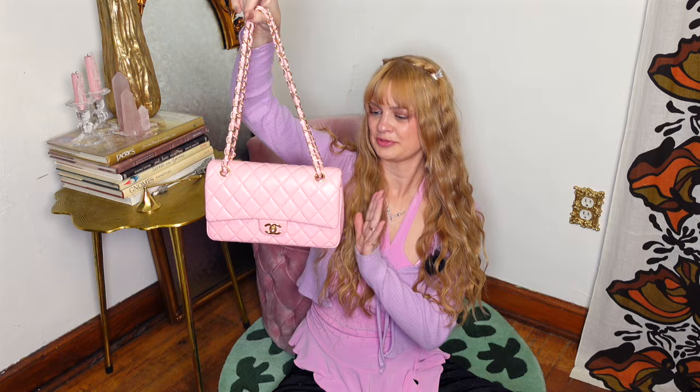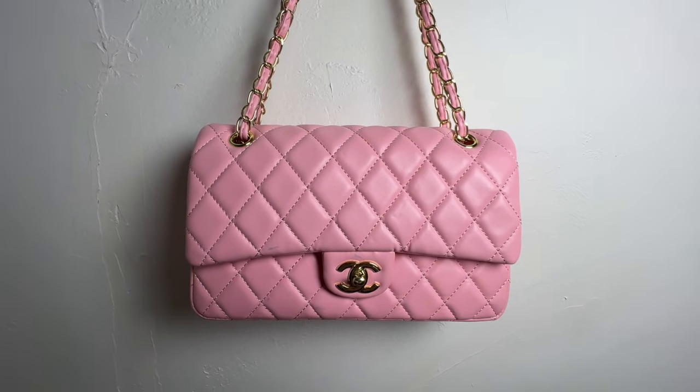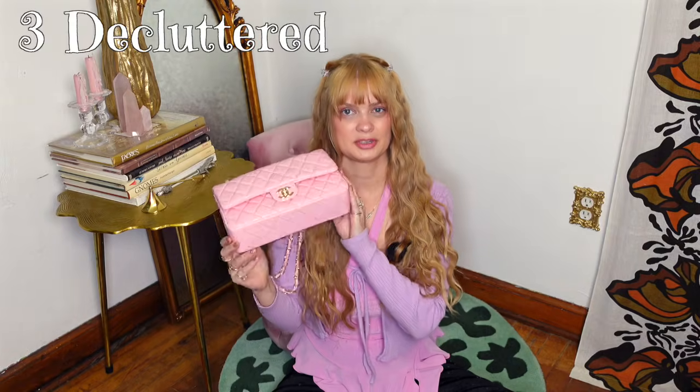Let's do medium purses. A knockoff Chanel bag that I bought. I don't think I want this. I think I bought this just because I wanted to see what a Chanel bag was like. Obviously it's not real. I think I'm gonna donate this.